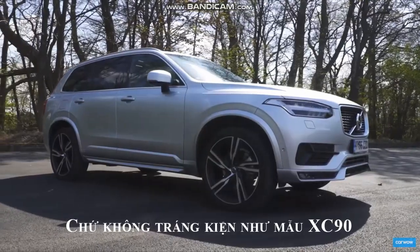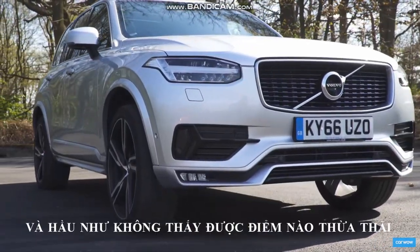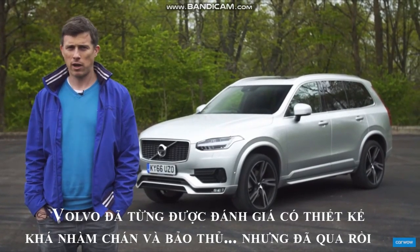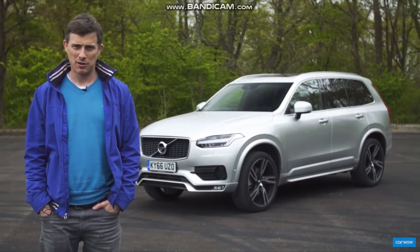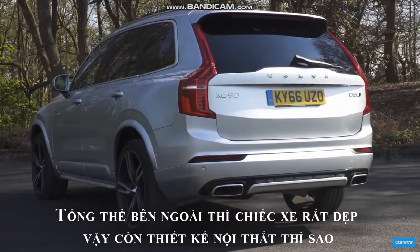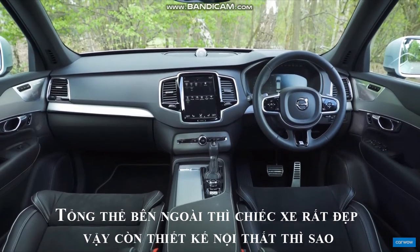And that's where the XC90 comes in. It has bulges in all the right places, and none where it shouldn't. There was once a time when Volvos were seen as being boring looking cars, but not anymore. I mean, this XC90 is such a fabulous looking thing, especially in this R-Design trim. It makes you go, ooh. So, it's all great from the outside, but is the Volvo just as appealing on the inside?